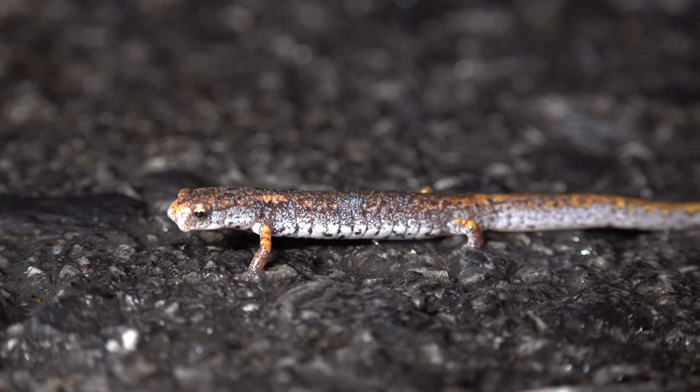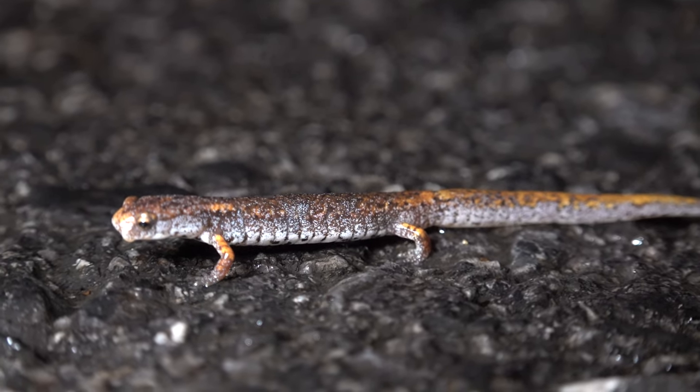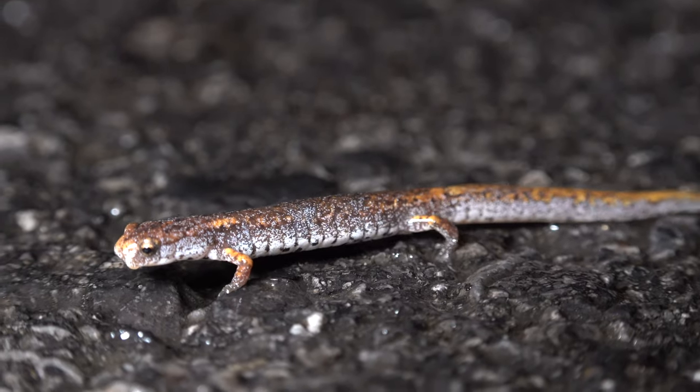All right, I decided to get out on foot for a little bit. Just gonna walk the road slowly and see what's happening. Got a little four-toed salamander moving along here. Look at him, moving in slow motion. This road I'm on right now is actually gated off, so I'm just gonna leave this guy right where he is.